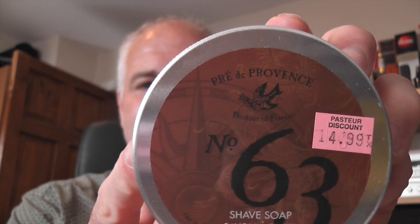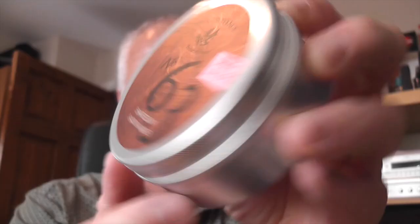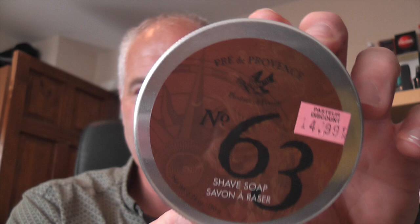When I went back in, I noticed this soap, which I had been looking for and couldn't find in the shop. Prix de Provence number 63. Now, Nick Shaves has used this, and he raved about it. As you can see, it's got the 63 on the soap, and it smells absolutely beautiful. It's almost like a cross between a barbershop and a cologne. Just smells great, really nice. I'm really looking forward to using that. So I got that when I went back in, just to have another final look.